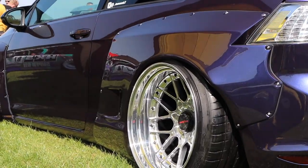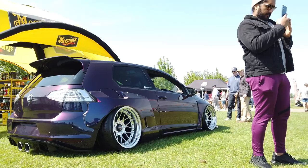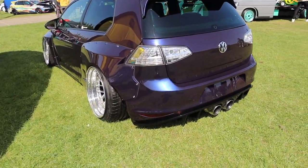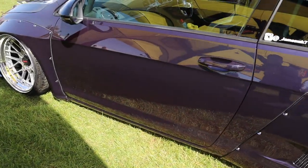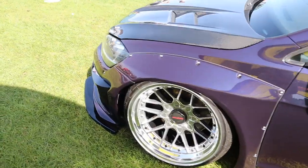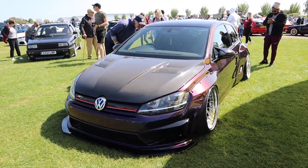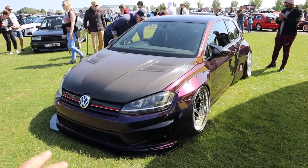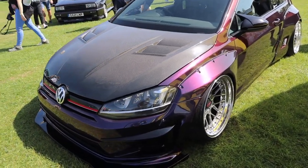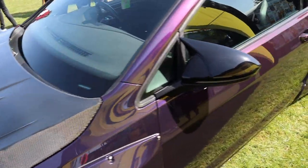Wow. Every angle the paintwork's just popping. Wow. That is nice. Wow, carbon hood as well. That is crazy. I think so far this is my favourite build, just because it's amazing. It's OTT but it's done. Wow, it looks wicked.